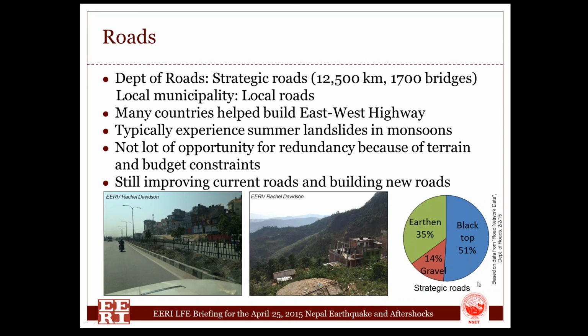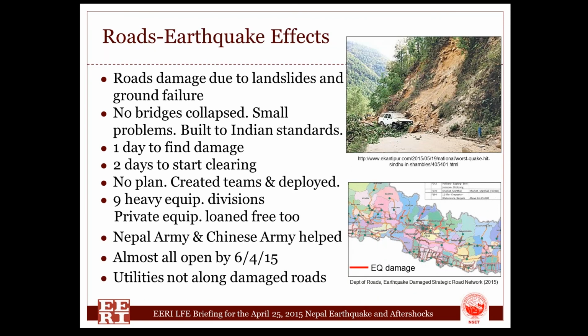You can see from the pie chart here, even the strategic roads, which are the bigger and more important ones, only about half of them had blacktop before the earthquake. So there was a lot of effect on the road network, a lot of damage due to landslides and ground failure. No bridges collapsed, although there were some small problems.